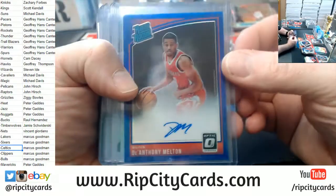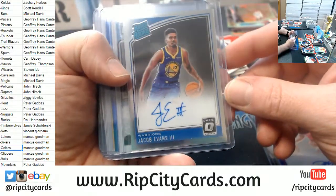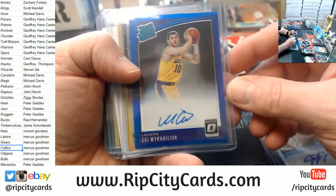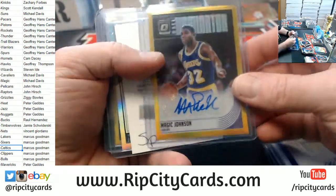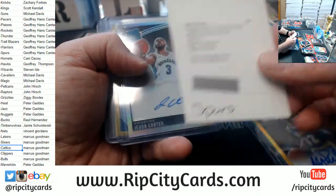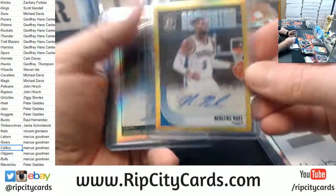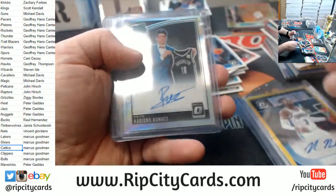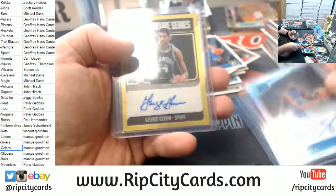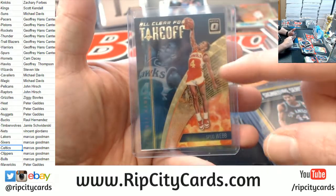Okay. So to recap, we have got the De'Anthony Melton for the Suns slash 49, a Jacob Evans for the Warriors, a Jaren Jackson Jr. for the Grizzlies, the Lakers Svi slash 49, the Magic slash 10 for the Lakers, a Lonnie Walker for Spurs Redemption, Jevon Carter Grizzlies, Huerter Hawks, Signature Holo, Noel Gold Thunder slash 10, the Rodions for the Nets, Mo Bamba shining for the Magic, a George Gervin Gold slash 10 for the Spurs, and a Spud Webb All Clear for Takeoff Uno e Uno for the Hawks.